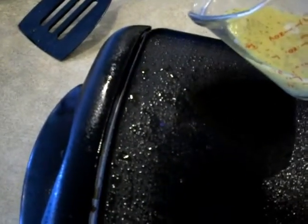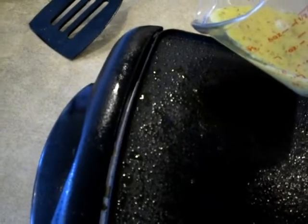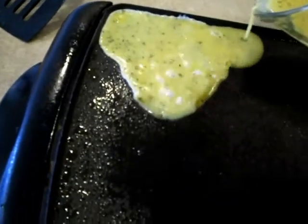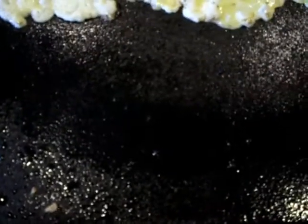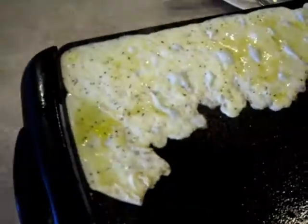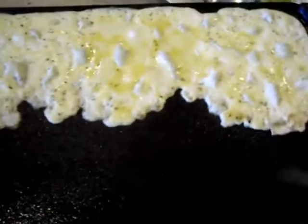You'll want to make sure your griddle is hot when you do this, whether you're doing scrambled eggs or an omelet or whatever, or your eggs will run real fast down into your overflow reservoir down there. Sorry about the camera there. What you're looking to do here is try to make a big square with your eggs. And if you need to push it up a little bit, you can do that.